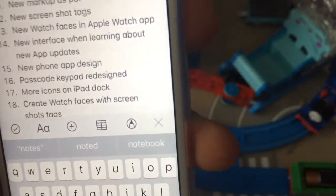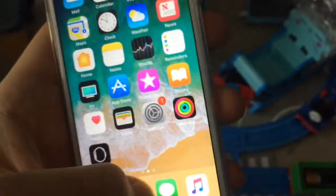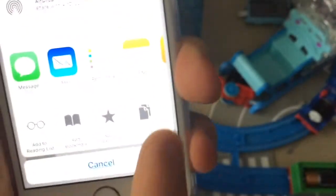The next one is new markup as PDF. So when you go into Safari and look up a web page, like this, when you hit the share sheet, you can now scroll down here and hit markup as PDF. Click that, and now you have a PDF made. You can even share it or mark it up, just like that.